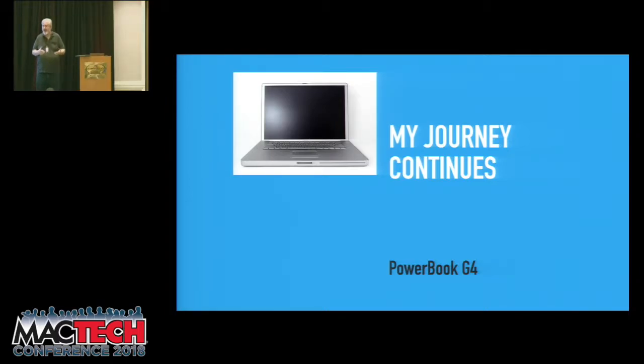Does everybody remember the titanium? Supposed to be super strong. Yeah, titanium might be, but it wasn't on the laptop. It was so soft, it was pathetic, right? And then they went to the aluminum casing. It was like, oh, that was better. I got some more rigidity, but it didn't scuff up as much.